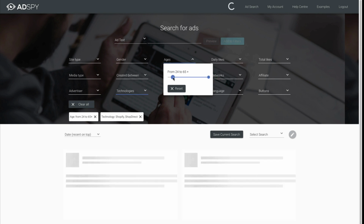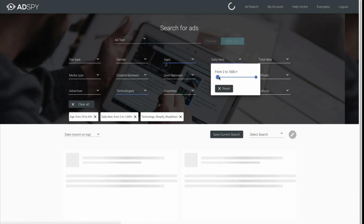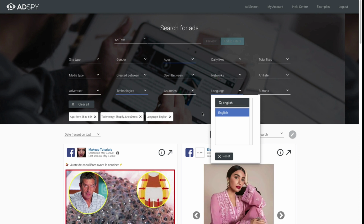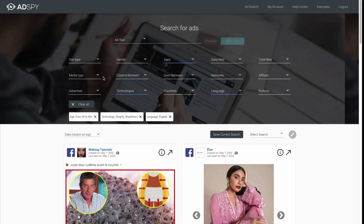Maybe your product is targeting people from the ages of 25. Then you can move it to say maybe 100 likes or more, but I normally don't mess about with these features. Total likes, network, language, definitely is going to be English. You just play with it. There's no right or wrong way to use this tool. The most important thing is you are able to conduct a search.